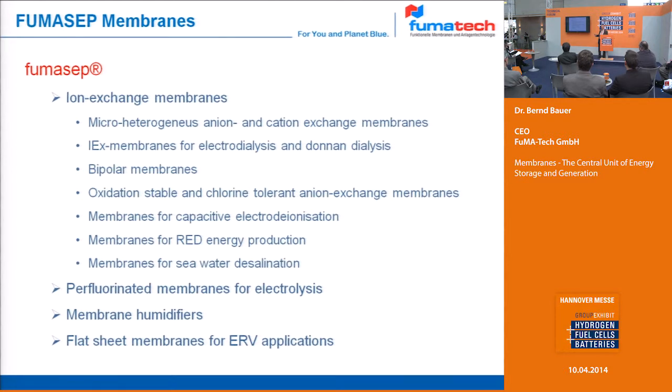Very often we deal with exactly the same product in our water treatment business as in our energy business. When we talk with the water treatment guys on disinfection, we talk with the same product on the fuel cell side, on PFSA membranes for fuel cells. If we talk about a chlorine-tolerant membrane for the chemical industry in HCl electrolysis, we talk about an anion exchange membrane for redox flow batteries in the energy storage business. So we try to use our volume production capacities and bring them into the energy applications.